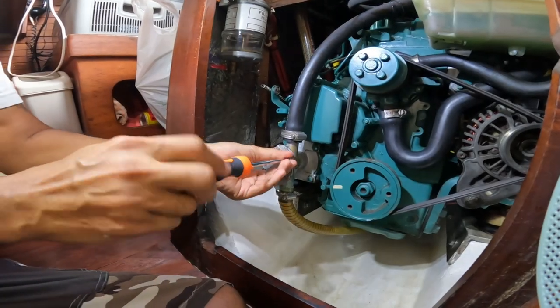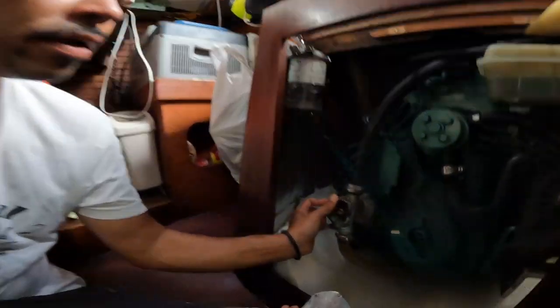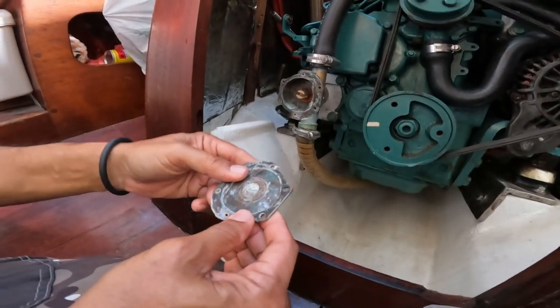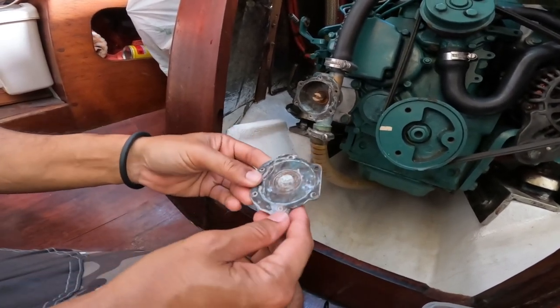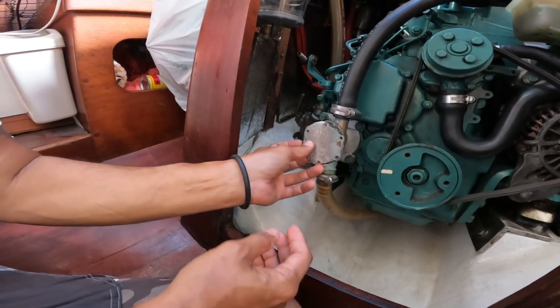So the plan is, once the impeller is already out, we have to clean all this area for the new gasket to go in, and then clean this up a bit. Try not to sand too much, because we don't want the surface to move too much from its original. And then put the gasket in, put the impeller in, and then we can close it.